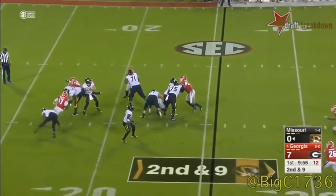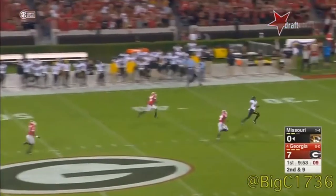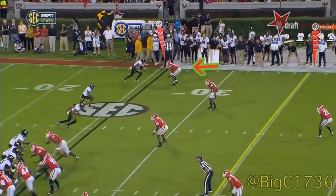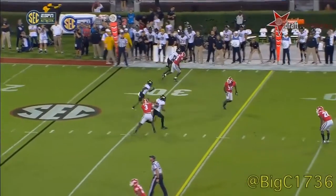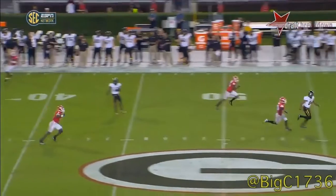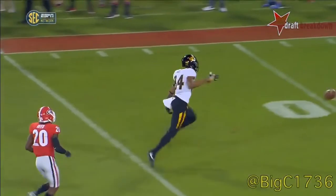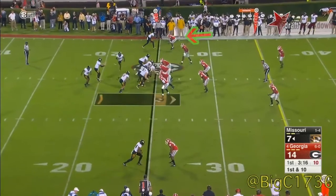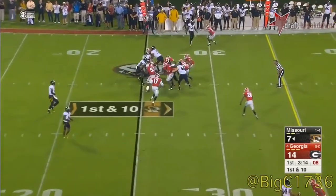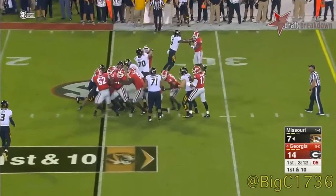Oh, man. And again, just an excellent job of enforcing the boundary here. He forces him to take the outside. A little bit overran, but no issue there. That's a nice comeback. Also, another thing that should be interesting about this tape is Drew Lock is the Missouri quarterback. So we'll get to see him versus another quality quarterback in addition to Baker.